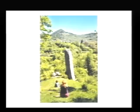This is another one with quite an interesting shape. And this one's actually as far south as the Pyrenees, so they do go a long way down. This is huge. This is actually a natural outcrop of rock, but I believe that they used those as well as places of worship or whatever.